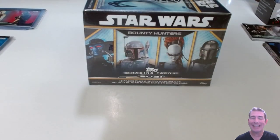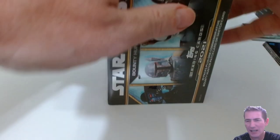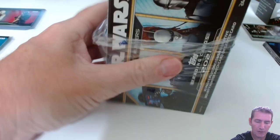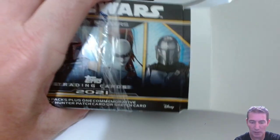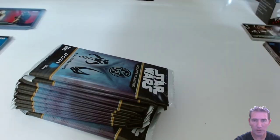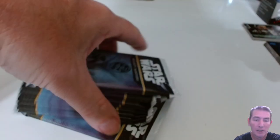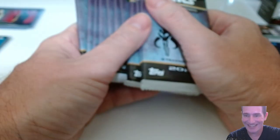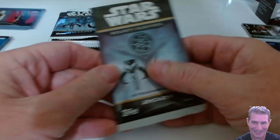Can we sustain? Now, I saw a hobby case, and a couple people did one hobby box that they had over the weekend. I was thinking about getting a hobby box, but once I saw that the price on them jumped up to like 150, 200, 200 bucks or more, depending on who's trying to rob you, how will they know? I got 15 blasters coming. We're good.